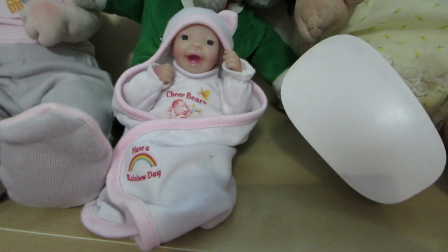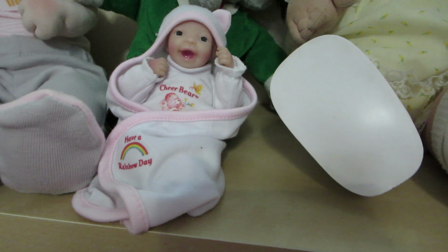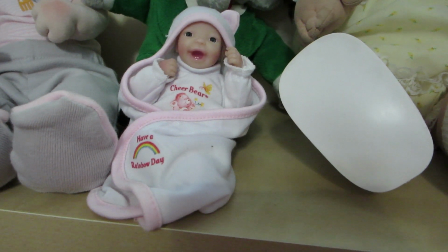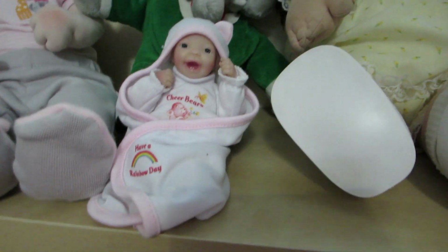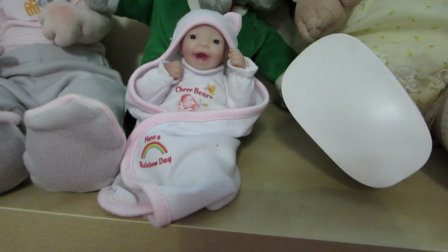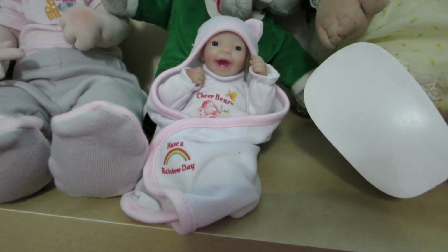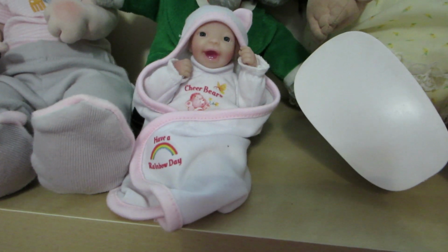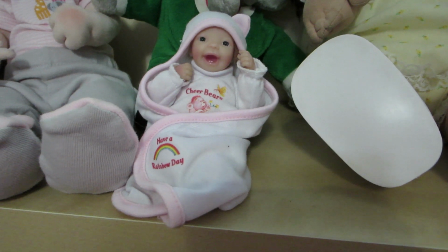Ashton Drake, especially their vinyl dolls, are notorious for looking way better in their catalog advertisements than they are in person. Let me just say that right out there. I used to have some of their Ashton Drake Real Touch babies, almost like reborns, and they were nothing like the picture. And in fact, I've had lots of issues with Ashton Drake dolls in the past, which is why I moved on from them.